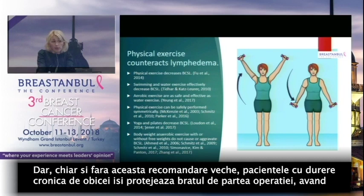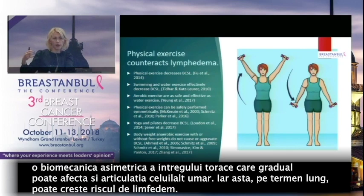But even without this old recommendation, patients with chronic pain usually protect their arm and they have asymmetrical biomechanics of the entire thorax that can gradually affect the other shoulder joint too. And this over the long term can increase the lymphedema risk.